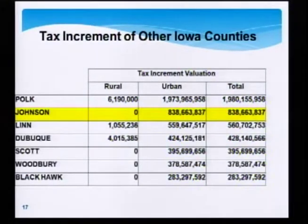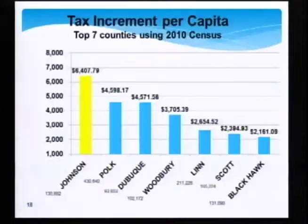This next slide shows where we rank with the other top 7 counties by population, and we are actually, I think it's 5th in population. Fourth in population. It's 4th in population and 5th in total valuations. And you can see we rank 2nd in the amount of TIF increment that is taken out of our valuations that is used for TIF financing.